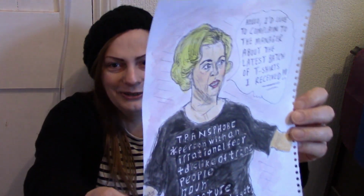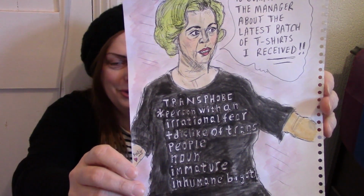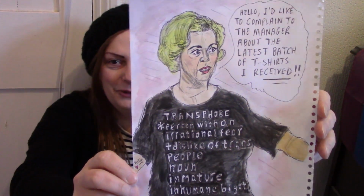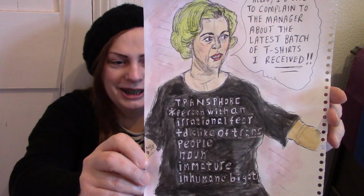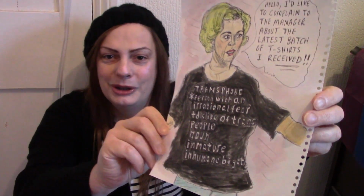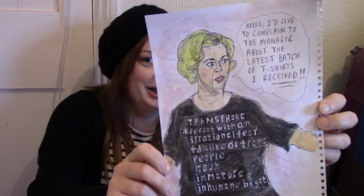And this is one here. Well, I don't know whether you can read it, but she produces these t-shirts with "adult human female" on them. Well, I just wondered what would happen if somebody at the printers was pro-trans and decided to put a satirical slogan on one of the t-shirts. And then how would Posy react? Well, she would say, "Hello, I'd like to complain to the manager about this latest batch of t-shirts I received," because she likes to complain to the manager. Ooh! So yeah.